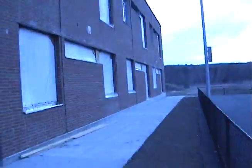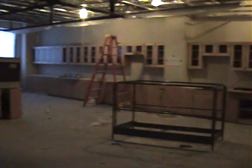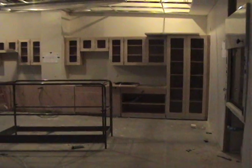As we enter back in the building, we're heading up to the second floor. On the second floor, you're looking straight ahead of the greenhouse. There are 4 science rooms in this area. Each one of these rooms for biology and environmental science will have their own greenhouse.